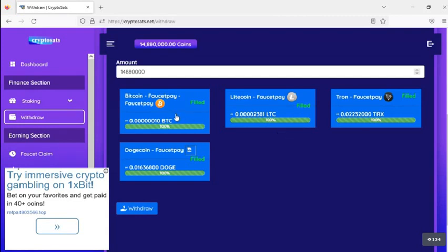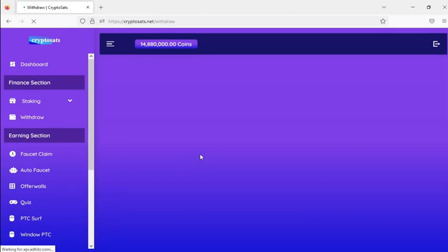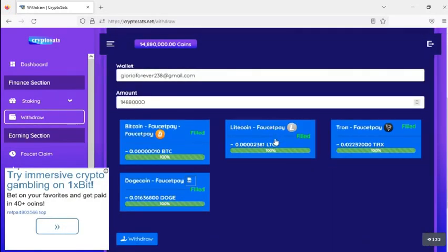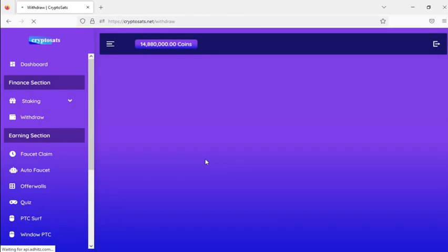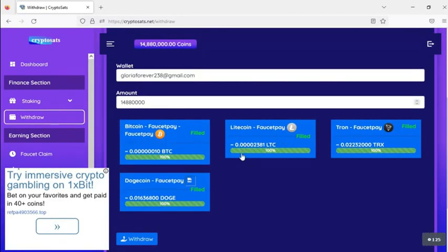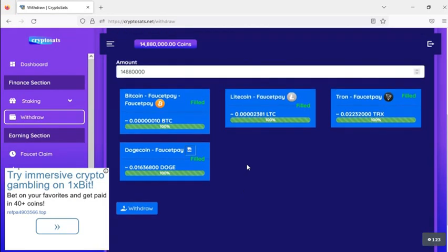So I select now Bitcoin. Then I select withdraw. Let's see what happened now. Now I select Litecoin. Okay guys, I want to say this is the method when you are withdrawing from this website. But this time I haven't enough balance to withdraw from this website. So if you have enough balance from this website, you can withdraw from this website daily. You can see guys, this time I haven't enough balance. But if you have more coins, you can withdraw from this website to your FocusPay wallet.